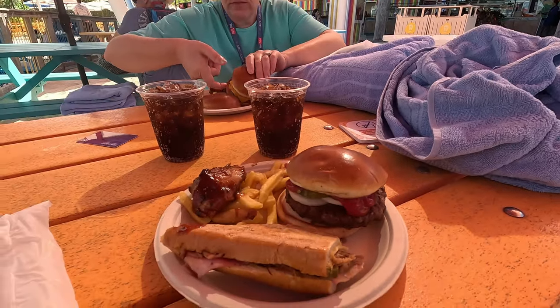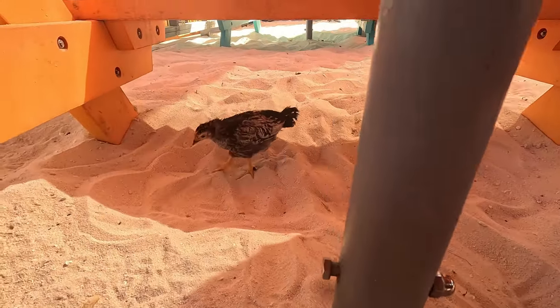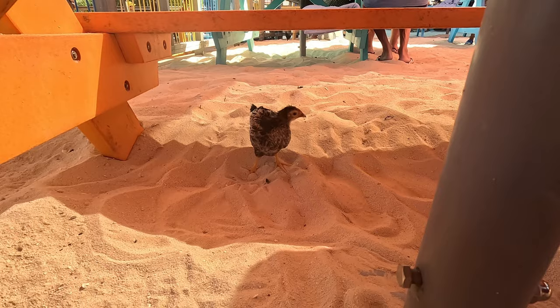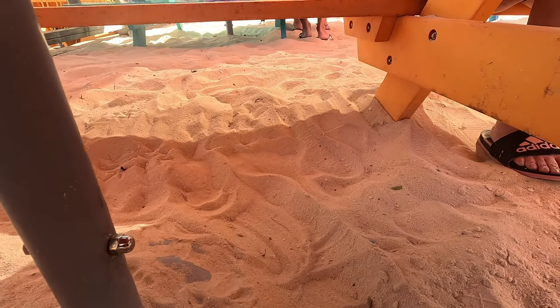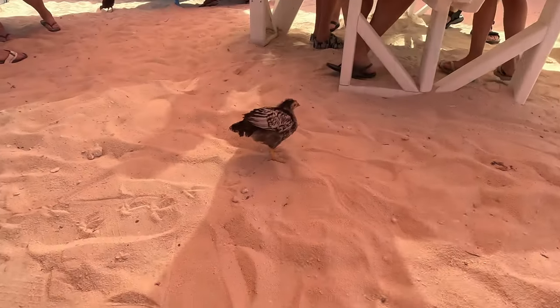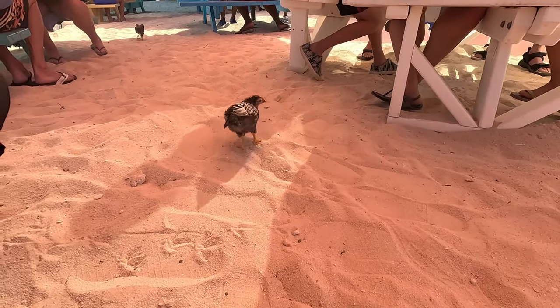Looks like two hams. My friend. I'm gonna try my best not to drop anything, because don't peck my foot, please. Like a little baby. He has a baby.